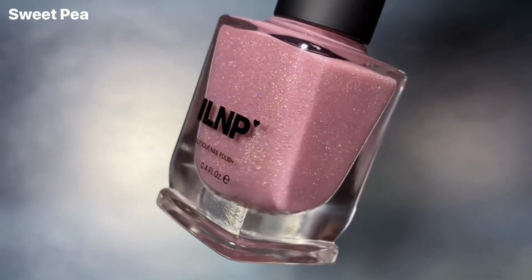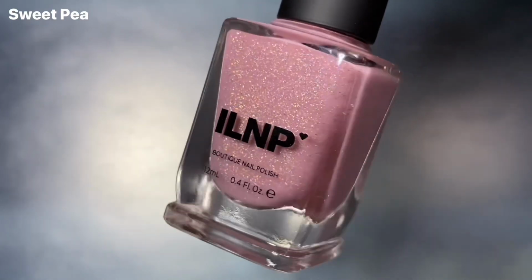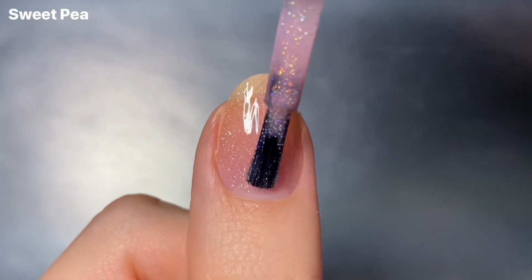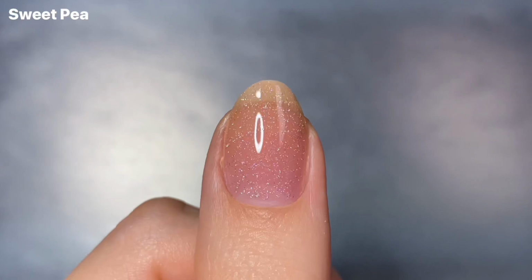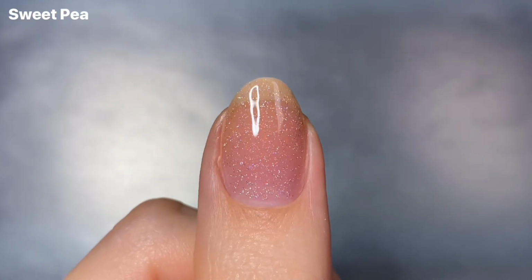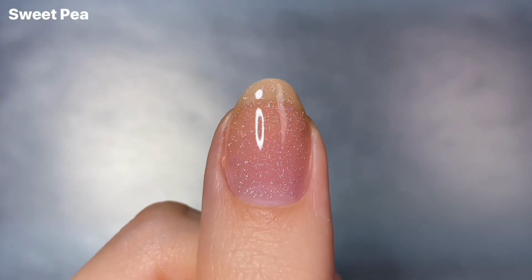And the last pink that I picked up was kind of a last minute add-on because I always see people recommending this one, and that's Sweet Pea from their Spring 2016 collection. So this is definitely quite the oldie but classic shade. It's described as a soft seashell pink jelly base with a silver holographic flaky.